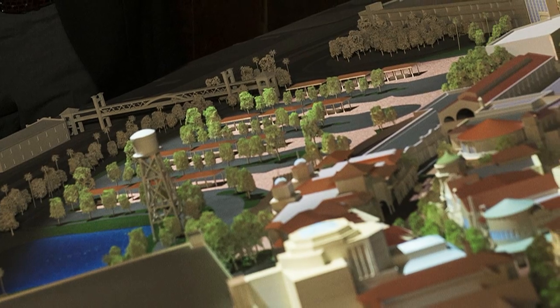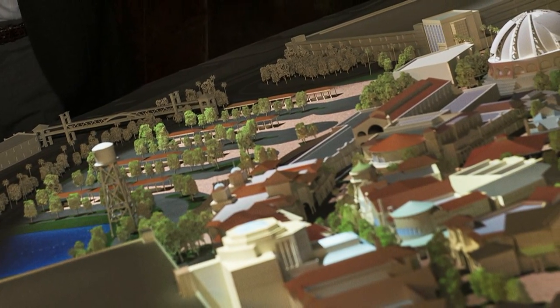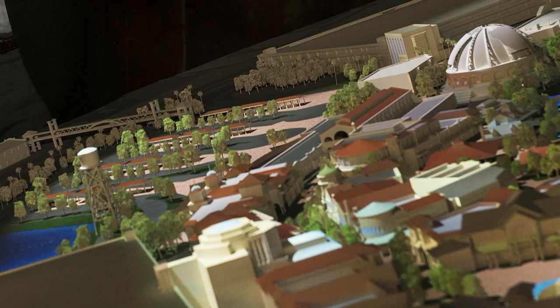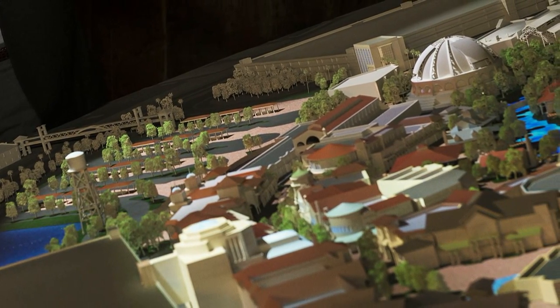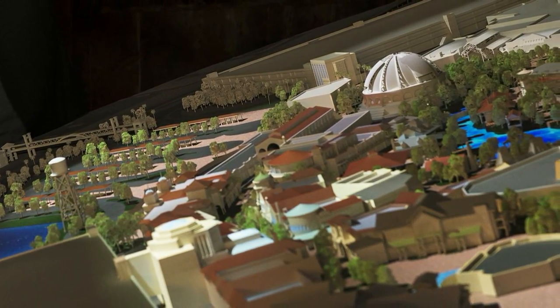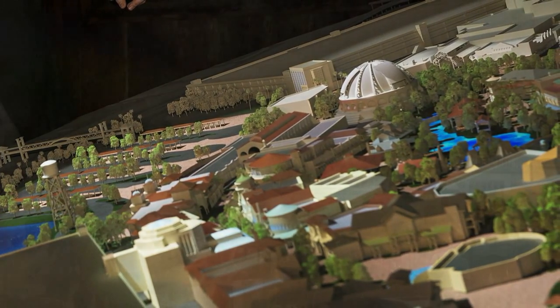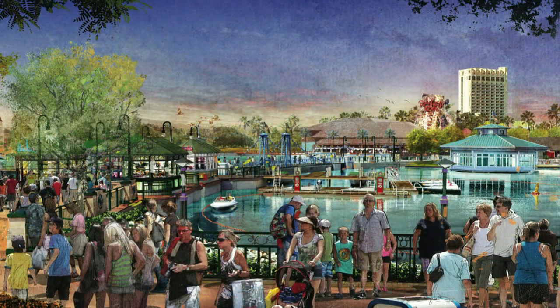Town center is the area which is going to be sort of a shopping area. It's covered, right? I like that. That part right there is covered. You can see the former Planet Hollywood dome. It looks like a planetarium to me. We think it's going to be a different type of place. That's what we've heard. And there's the AMC. Right here is the marketplace. There's a view of the marketplace. It looks very similar to how it looks now.